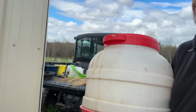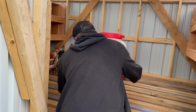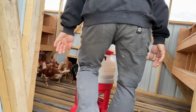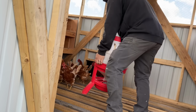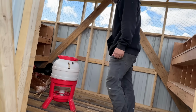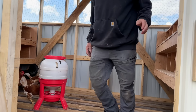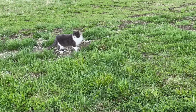Don't let anybody out. This is so muddy. That fits good there. What's all the ruckus?